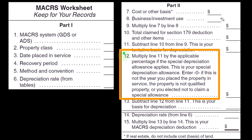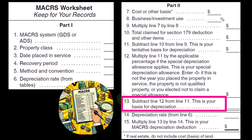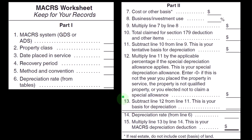12, multiply line 11 by the applicable percentage if the special depreciation allowance applies. This is your special depreciation allowance. Enter 0 if this is not the year you place the property in service, the property is not qualified property, or you elect not to claim. So this is the special. So these are the upfront depreciation, so we can get down to the heart that we're going to depreciate using MACRS. Subtract line 12 from line 11. This is your basis for depreciation.